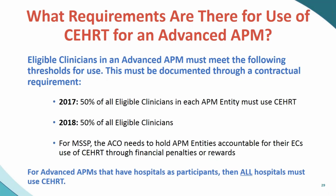Now in 2017, 50% of the eligible clinicians, now it's unclear whether this is the eligible clinician definition under MIPS for 2017 or that expanded definition that is mentioned in the alternative APM model conversation, but 50% of the ECs in each of the entities within the APM must use certified technology. And in 2018, the math changes a little bit. They don't look at 50% within each entity, but 50% overall within the APM. At least 50% must use certified technology. And again, which definition of EC is that? It's a little unclear. I would go with the expanded just to be sure you meet it.